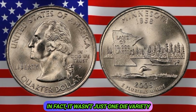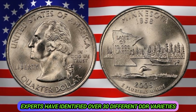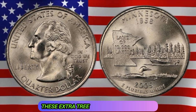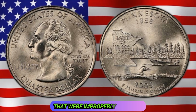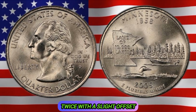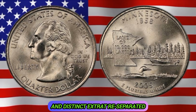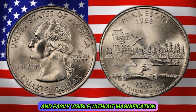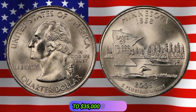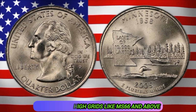In fact, it wasn't just one die variety. Experts have identified over 30 different DDR varieties, some more dramatic than others. These extra tree errors came from dies that were improperly prepared, causing portions of the design to be struck twice with a slight offset. The most valuable examples show a bold and distinct extra tree, separated and easily visible without magnification. These can fetch $25,000 to $35,000 or more, especially in high grades like MS66 and above.